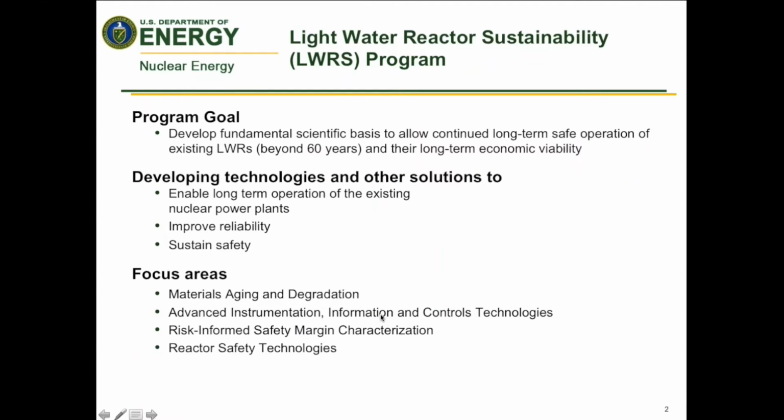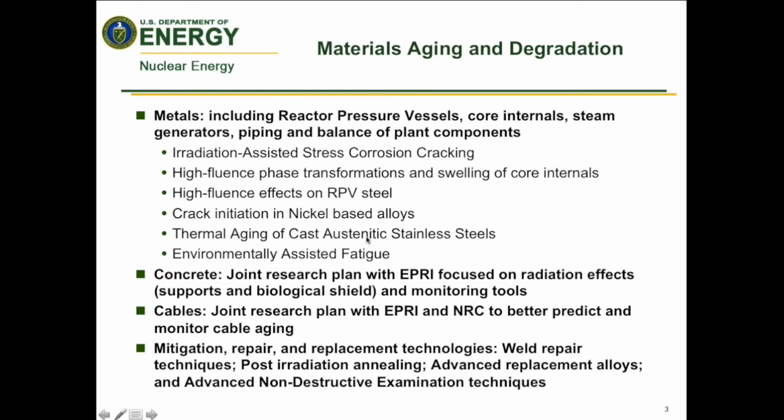So the Light Water Reactor Sustainability Program's goal is to facilitate the long-term operation of our existing nuclear power plants, as long as that can be done safely and economically. The focus areas of our program are divided into four, we call them pathways, technical pathways: materials aging and degradation, advanced instrumentation, information and control technologies, the risk-informed safety margin characterization pathway, and the reactor safety technology pathway. I'll summarize these four pathways in a little more detail now.